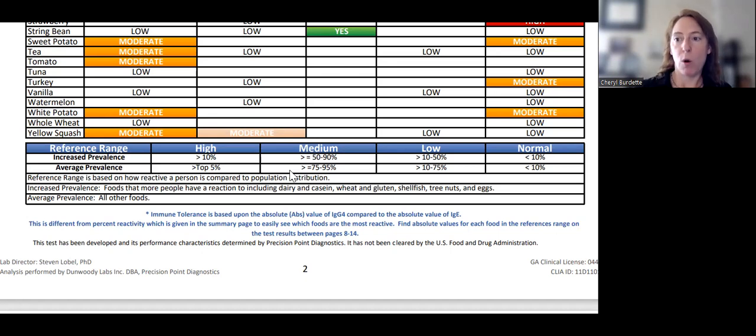Well, when people have more of an immune reaction to certain foods, we want to define the high reference range as slightly larger to accommodate for this. So right here, you see which foods you're in the top 10% for, and those are dairy, casein, wheat, gluten, shellfish, tree nuts, and eggs, the foods that have a higher prevalence in population data in general. For other foods that people tend to be less reactive to, high is defined as the top 5%. Those are things like watermelon or vanilla or turkey, every other food. So your high is either the top 5 or 10%.